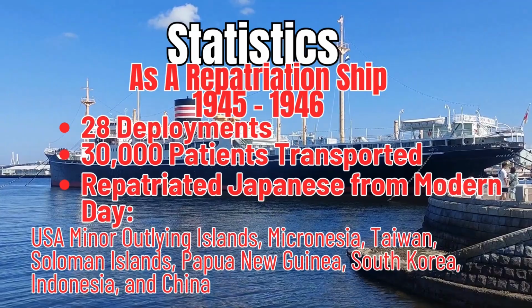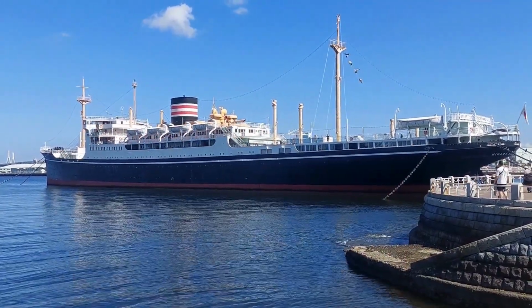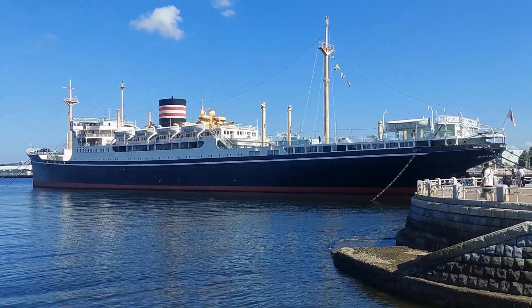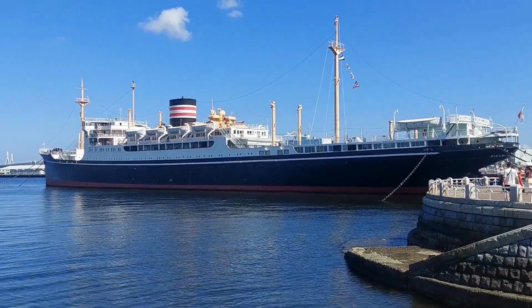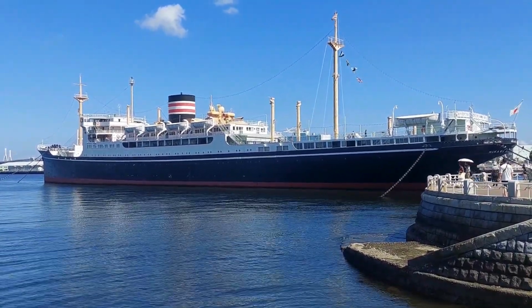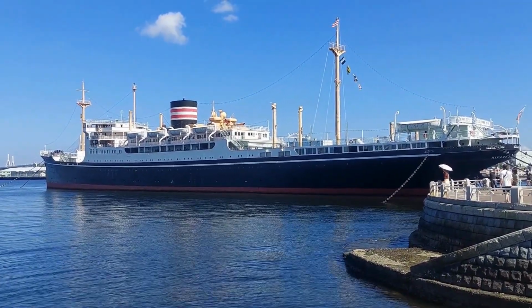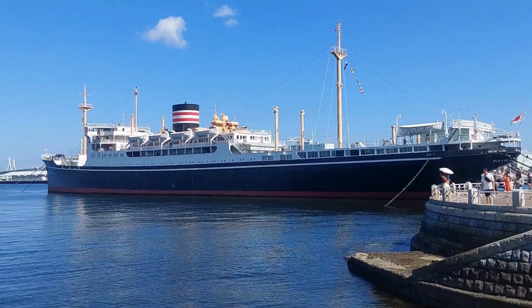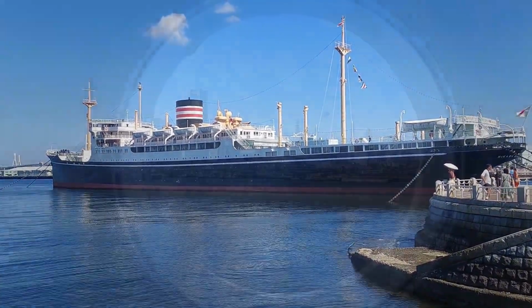Then when it returned, it was converted into a hospital ship, and it spent World War II as a hospital ship. After the war ended, it was one of two Japanese ocean liners to survive the war. It became a repatriation ship. After that was finished, it was used as a cargo ship for a little bit of time, and then returned to being an ocean liner serving that Yokohama, Vancouver, Seattle route.